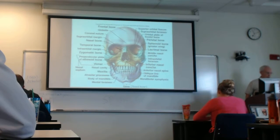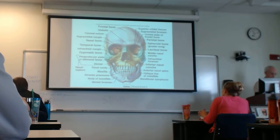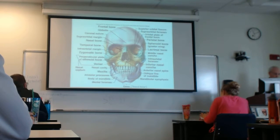Another illustration of the anterior skull. I think most of these we talked about. Let me just point out a few other things that you should be able to identify in an image such as this. We've talked about the superciliary ridges. Notice here they're called the supraorbital margin and the infraorbital margin. So again, different terms for the same thing.